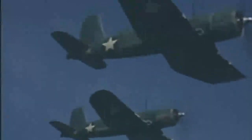The Chance Vought F4U Corsair was a carrier-based fighter originally developed for the United States Navy in 1938. The first prototype, designated the XF4U-1, took flight in May of 1940. A few months later, speed trials exceeded 400 miles per hour, making the Corsair the first U.S.-made fighter to do so in level flight.